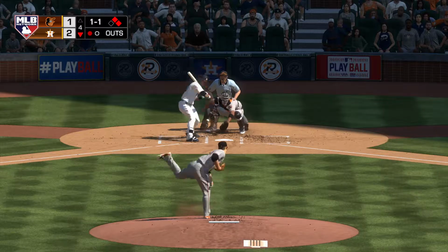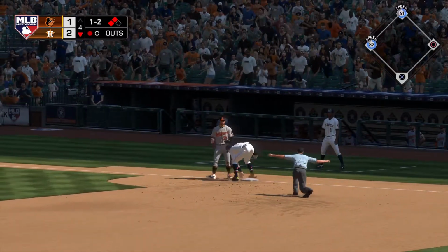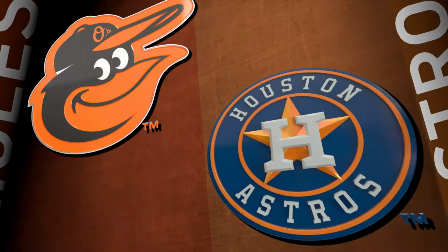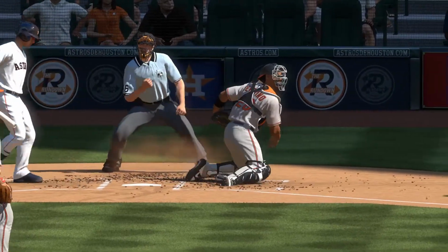And a double steal try here. Pitch swung on and missed the throw. Oh, and it's off target, and he'll be safe at third. You know, I was pretty surprised to see him on the move to third because it didn't seem like he had that much of a lead, but he made it work out. That was really impressive.